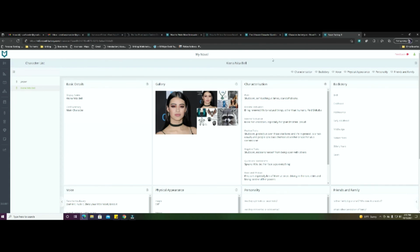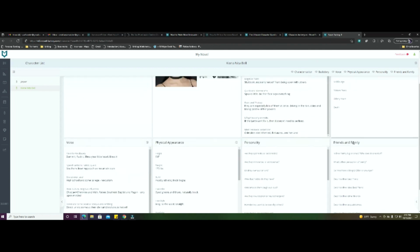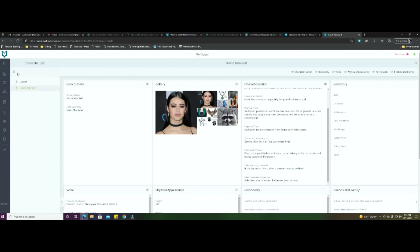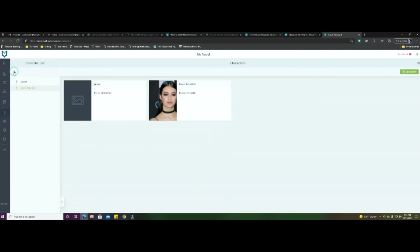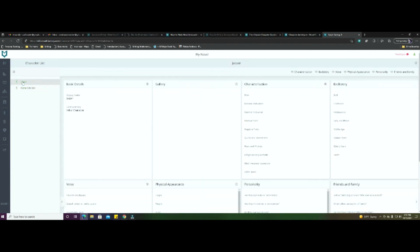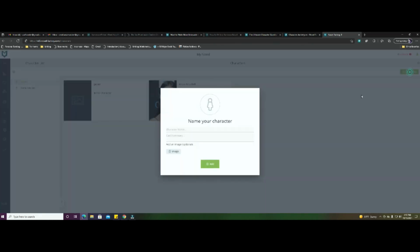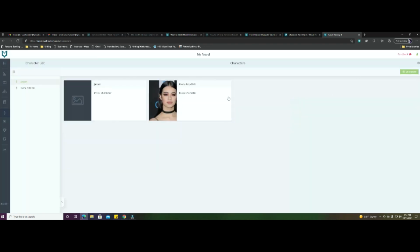Now, if you are on your character page and you're through filling out these little profiles, you can always go over here and do a view all, and you can jump to your next character, or you can just click on the next character in your list. If you don't have the character you're looking for in your list, you can click on the grid and then go to add character. You can add the name, the card summary, and an image, and click on add, and it will do that for you, and you can start filling out that character's information.